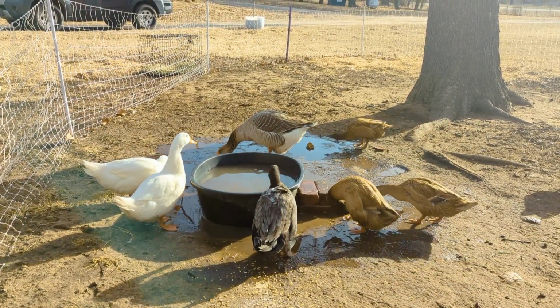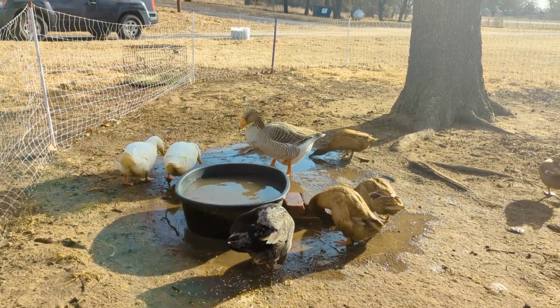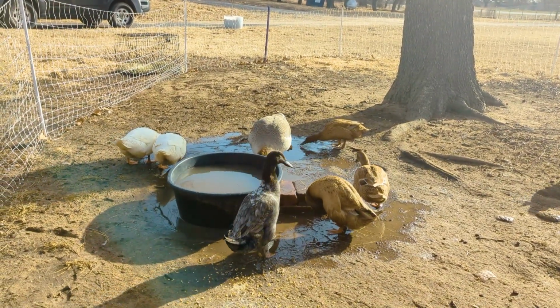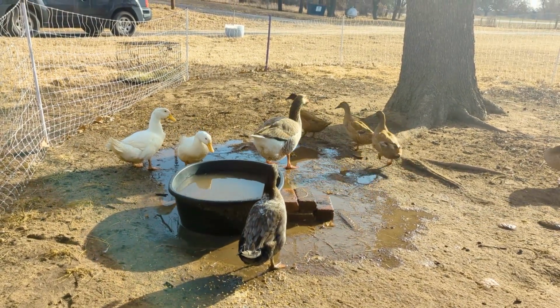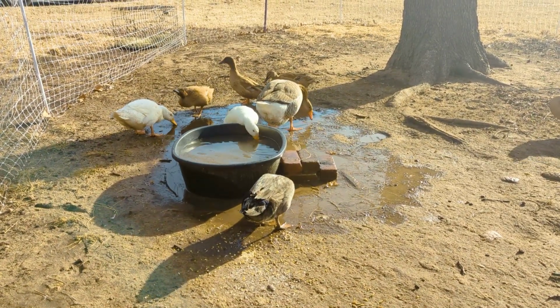And we wanted to start supplementing the kits with some black oil sunflower seeds, because the only feed I can get here is 16% protein, and really I'd like an 18% for them, and they're not growing as fast as I want them to. So we separated moms out. They're getting nice and big on the Boss supplement.